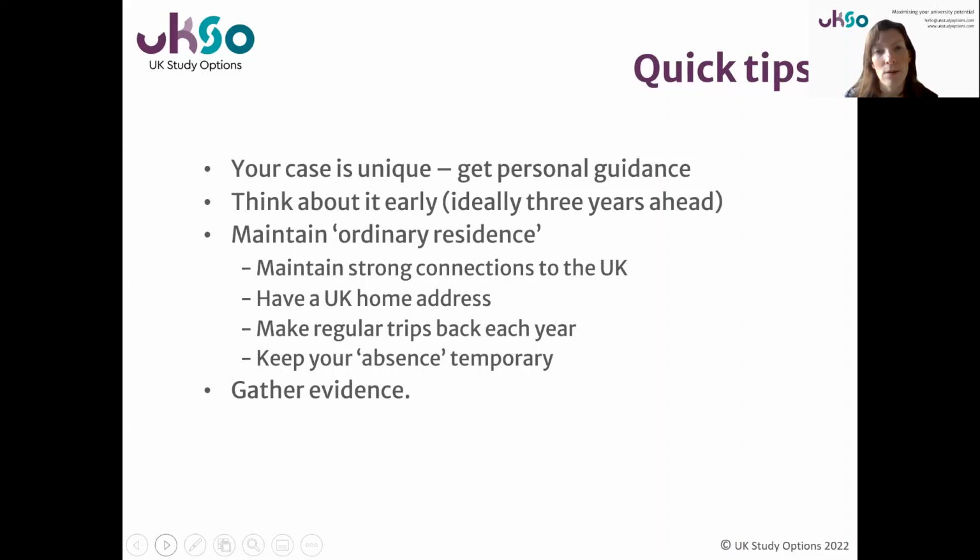It might also be about keeping your absence, so where you are residing now is considered an absence, as temporary as possible, so that it doesn't look like you have made a permanent move away from the UK. And that might come in various different formats, depending on the family and the lifestyle that they have.